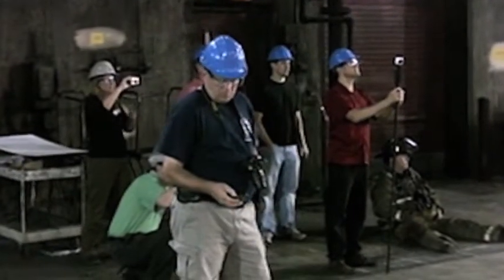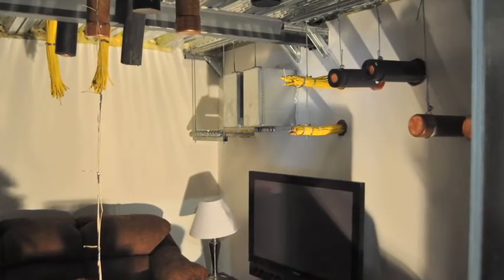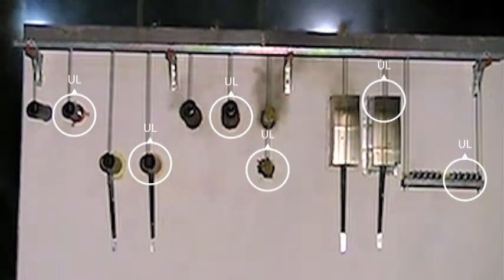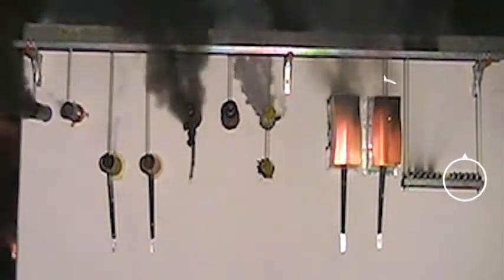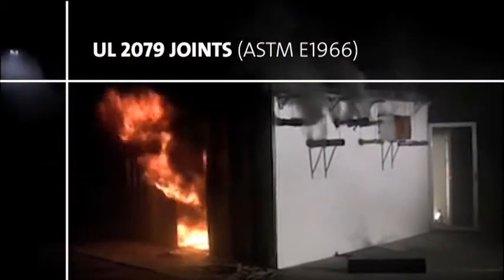The test scenarios featured in this video were created in UL facilities and designed to simulate realistic room configurations and fire progression. Each scenario includes a matched set of penetrations and joints, one that is fire-stopped correctly using a UL-listed Firestop design, and one that is fire-stopped incorrectly using an unrated design. All correct materials and installations represented in this video comply with UL 1479 for penetrations and UL 2079 for joints.